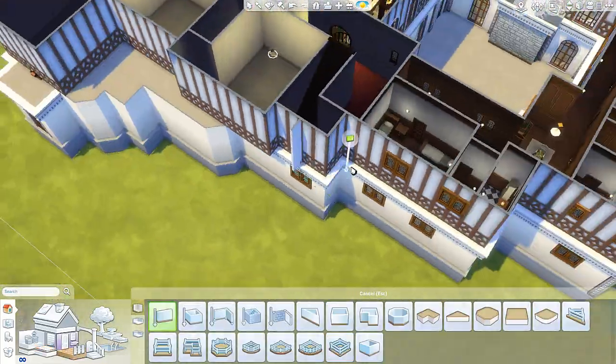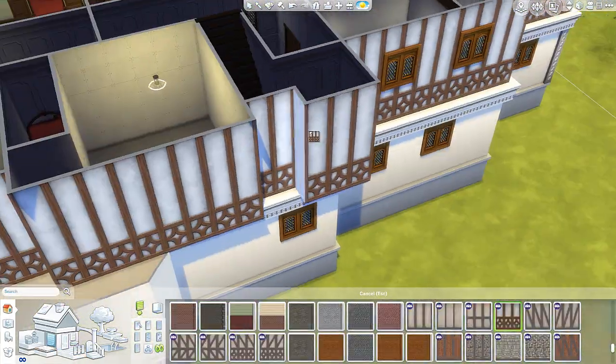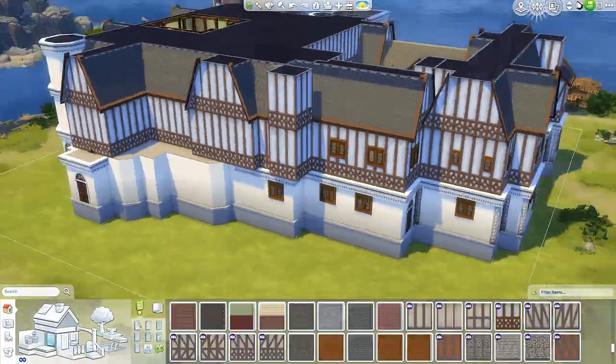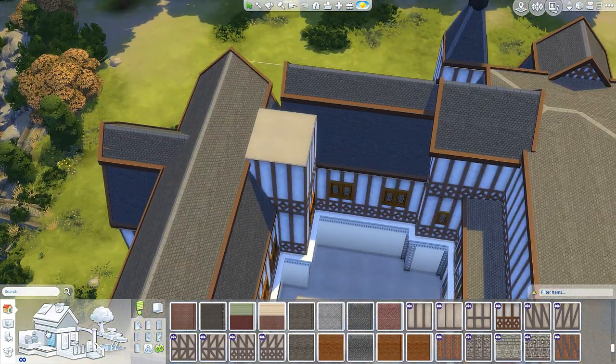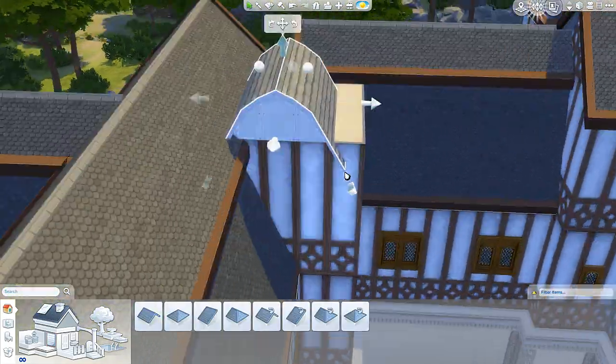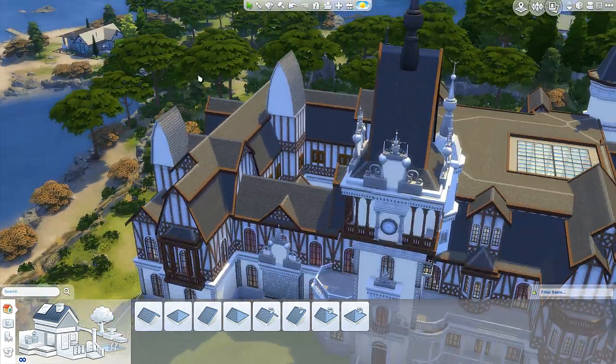Okay, so this area that we're about to furnish right now are actually guest bedrooms in real life, but I don't know how they look in real life though. I didn't have any idea as to how they looked in real life, so I will pretty much decorate them just the way I wanted to, I guess.